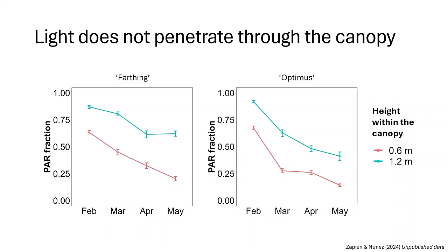Farthing, one of the more established cultivars. Optimus, a very popular cultivar now in Florida that is expanding throughout our region. And what you see on the y-axis is the fraction of the total photosynthetically active radiation. At the top, one represents full sun, the amount of light that was incident at the top of the plant. And now, as you keep on moving down on the y-axis, you see less and less of that coming in.